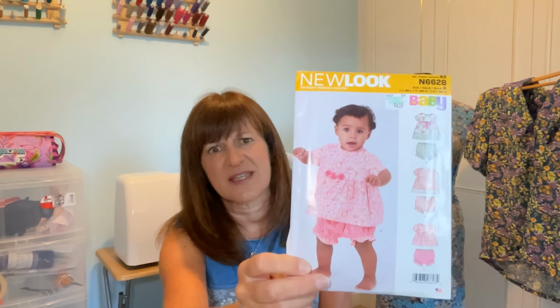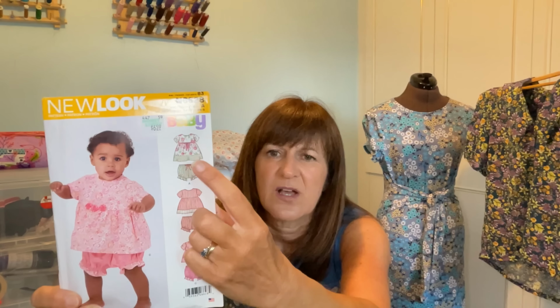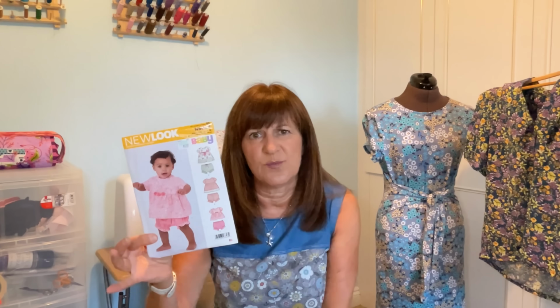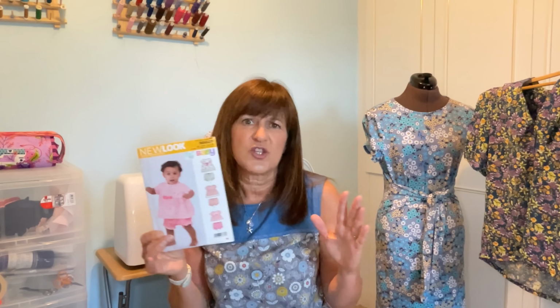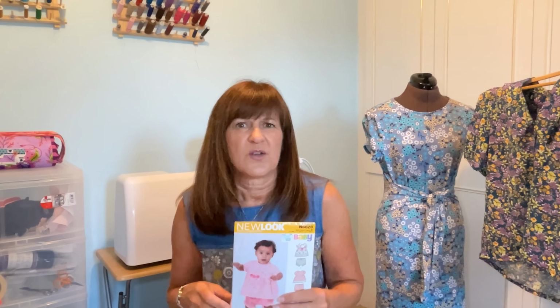here, New Look 6628, and it has got a basic dress with a bit of colour blocking on the bottom. Now, it comes from size newborn, and I thought I would make up a dress in the newborn size to see how big it actually turned out to be. I managed to buy a dress that was 0 to 3 months from a shop that we used for all our children, so we know the sizing is quite accurate.